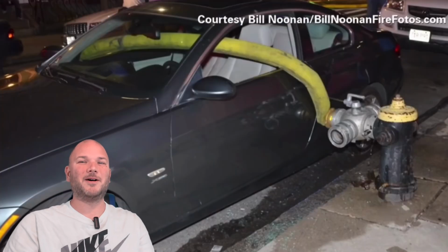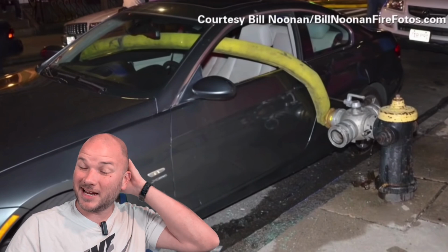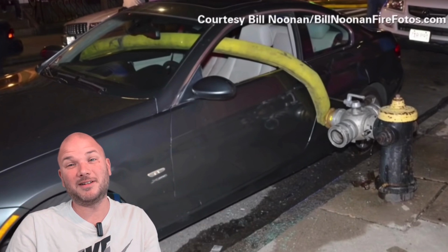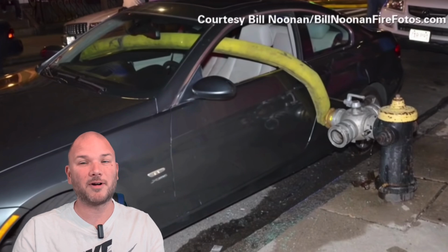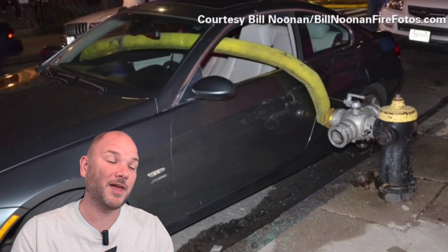Yeah, you guys, this is why we don't do it. It's why we don't park in front of them. Not only is it being a douchebag and endangering people that the firefighters need access to that water to help save, it's going to risk getting your car completely demolished. So whether it's a BMW, Mercedes, or some other vehicle, it could be a Honda or a Toyota or whatever, they don't care. They'll throw that hose right through your window, lock, stock, and barrel. So that's why we don't do it, guys.